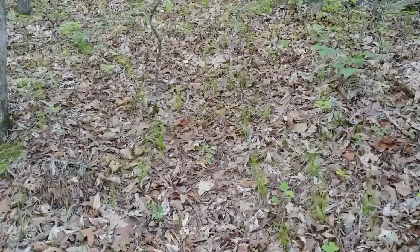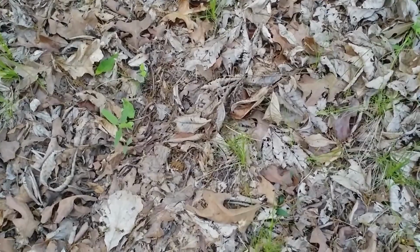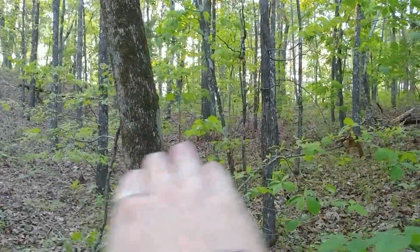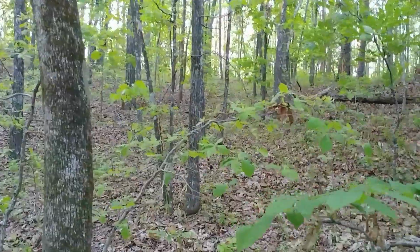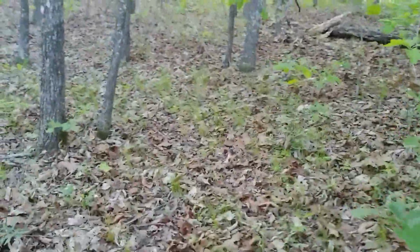Let's see if you can see them on the video. Right there is what looks like a little print. Looks like a foot to me, or something with a larger foot than a deer or other typical animals out here have been walking. And you can see it's kind of like a little valley type thing going in between here, and there's a major tree bend up there too, like totally bent over. So let's go check this out.